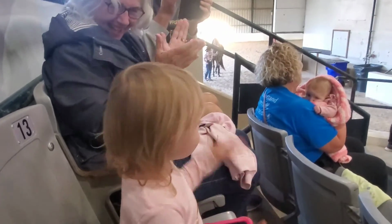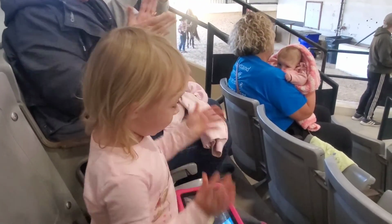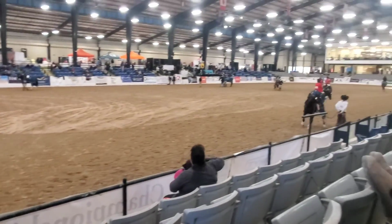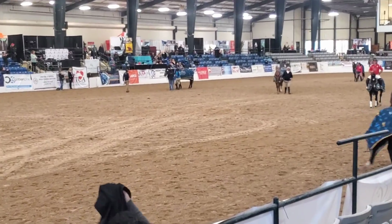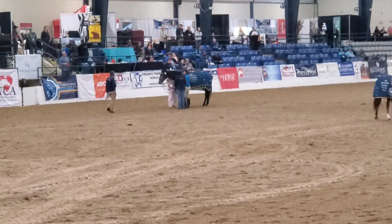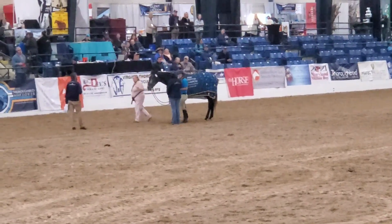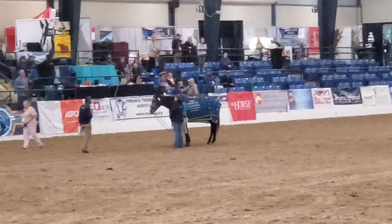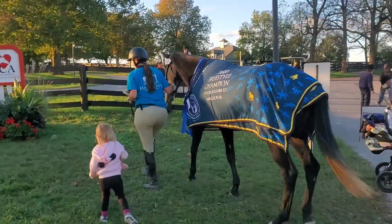And so here's little Miss Evelyn applauding for Mummy because the judges chose Thunderous Affaire, Miss Lissy, as I call her, as the America's Most Wanted Thoroughbred, which was super exciting. So we're just in the center there getting our trophy and our big check, which was pretty exciting, and having a little mini interview.